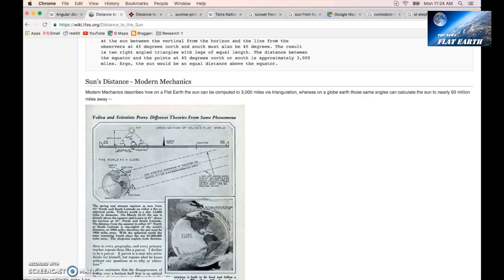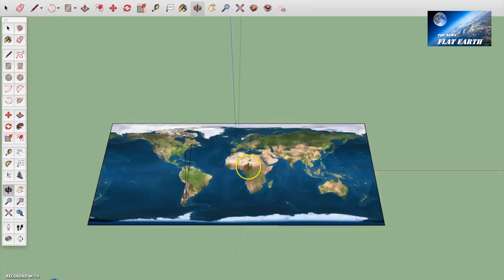Now let me take this and put it into SketchUp, model this up, and show you what it is that I'm seeing. So here I've got a map imported into SketchUp, and in my opinion, this is the best kind of map that we can be using. Not an AE map, but an actual just spread out flat map like this, and I'll show you why in just a second.